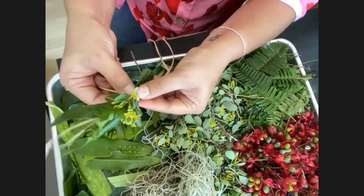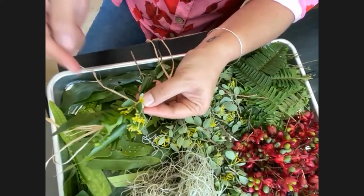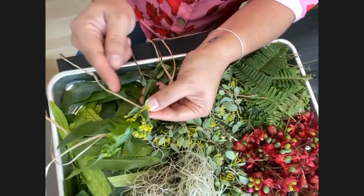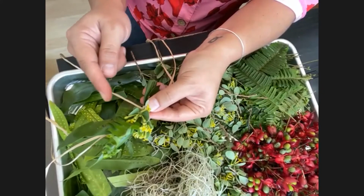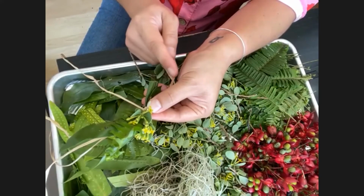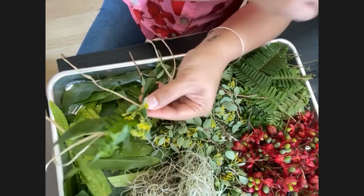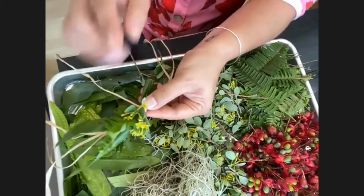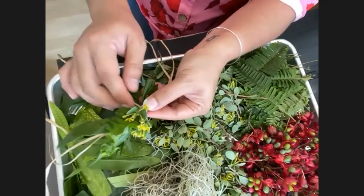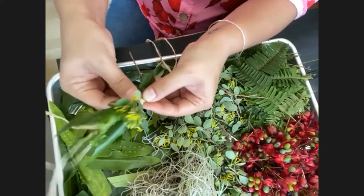Okay. So as you're going along, you're going to be wrapping over the last piece, as well as wrapping down the backbone as well. I'm going to keep going, and in a little bit, I'm going to flip it over to show you what I'm talking about and how that's looking, because it's a little hard to tell with just a little bit here.